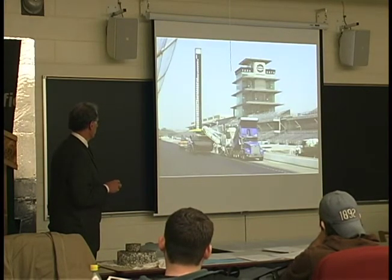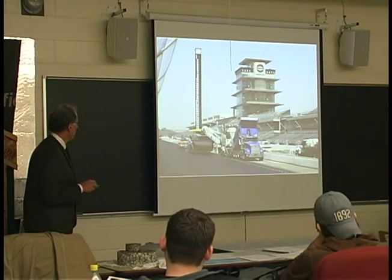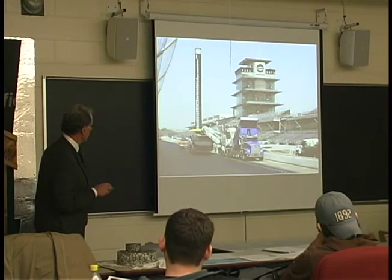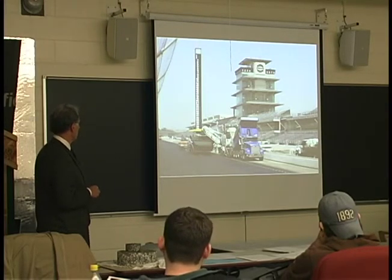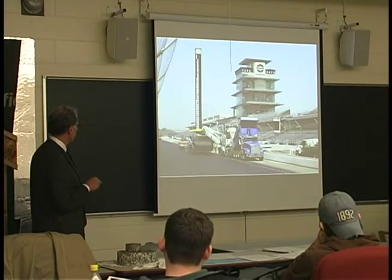This again is just another picture. Here's a truck. They've got a material transfer device just like we own, and then they dump it in the paver, and then they roll it right behind.